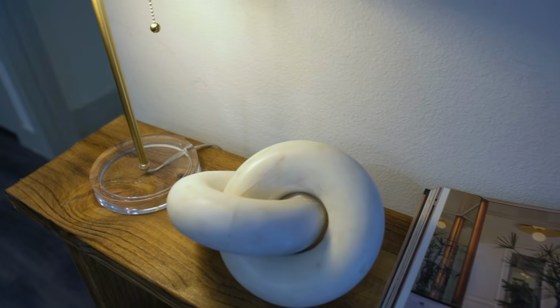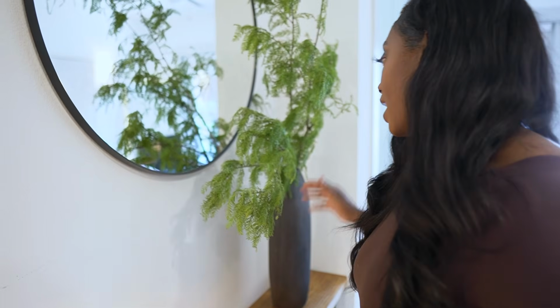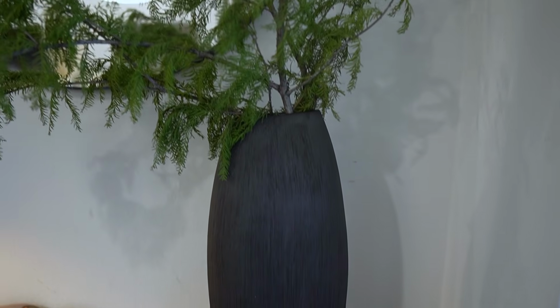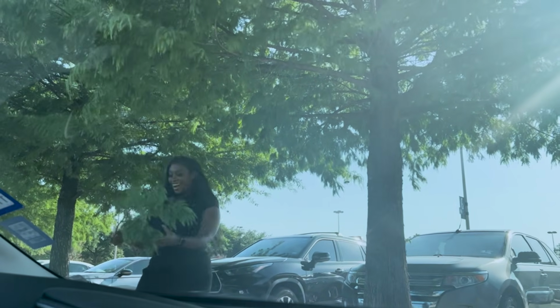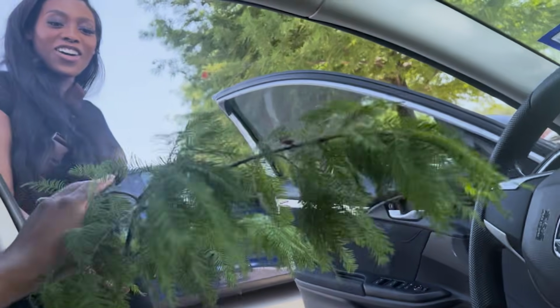This lamp is from Target. This is a Kelly book. I love the open book effect. And I also got this vase right here from Crate&Barrel, and I actually got this greenery and branch outside. I saw a tree and I'm like, I kind of want some branches. So I literally went and broke it from the tree. Yeah, pretty crazy, but I think it turned out so nice.